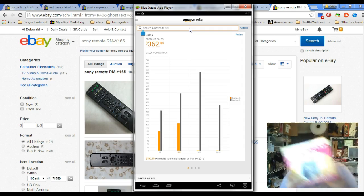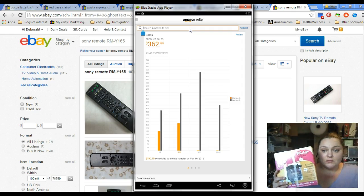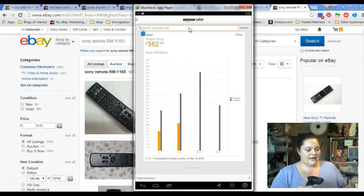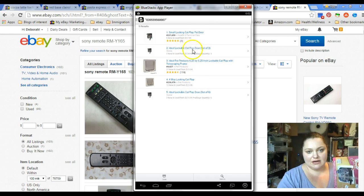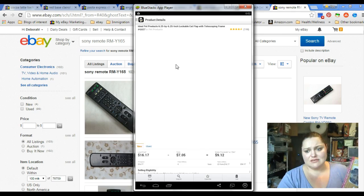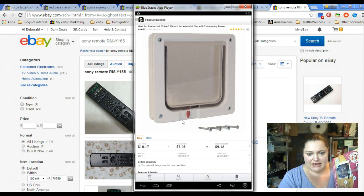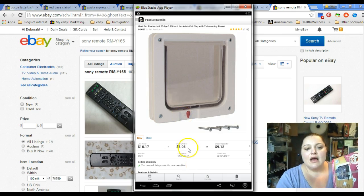So yesterday I saw this little cat. Let's start over. Cat flap. It's a cat door. And so I went ahead and scanned it, and it came up here. And you can see this one has a really god-awful rank, but here's this one, which has a 4,000 rank. It's the same thing. Somebody just created another listing for whatever reason. So you can see, ooh, that's really tiny. Can you guys even see that? I can't make it bigger.